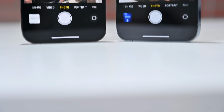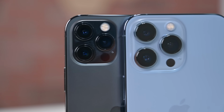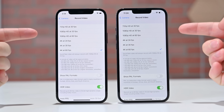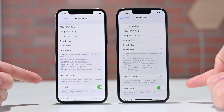Shared features include night mode, portrait mode, night mode portraits, the LiDAR scanner, Deep Fusion in general, and they both support Apple ProRAW. Looking at video, I've already mentioned Apple ProRes video recording, which will be coming in a future update. We also have cinematic mode on the iPhone 13 Pro. Otherwise, both of them are capable of shooting 4K video at 60 frames per second in Dolby Vision HDR.